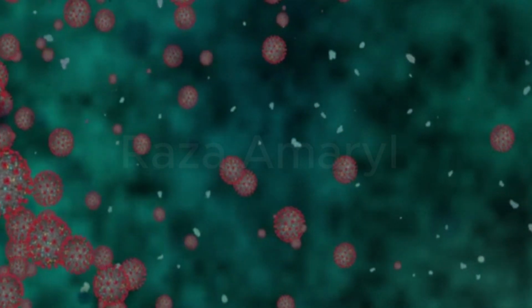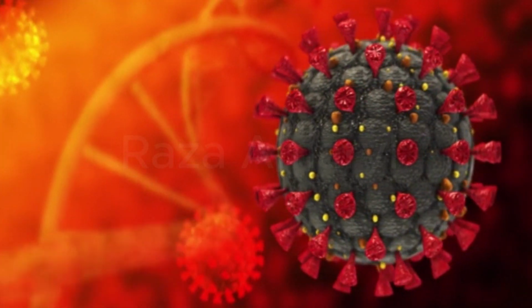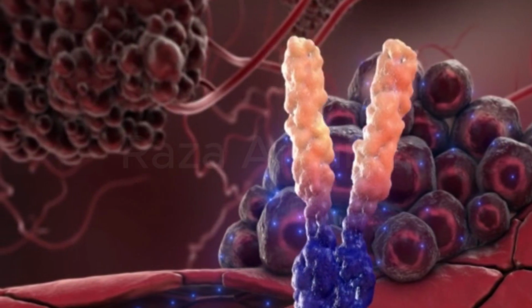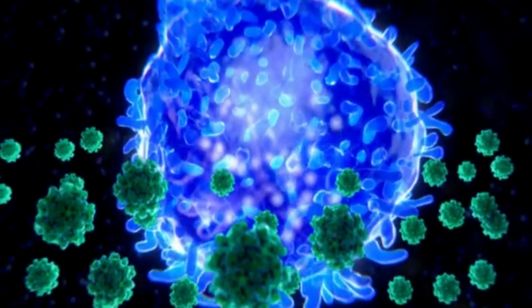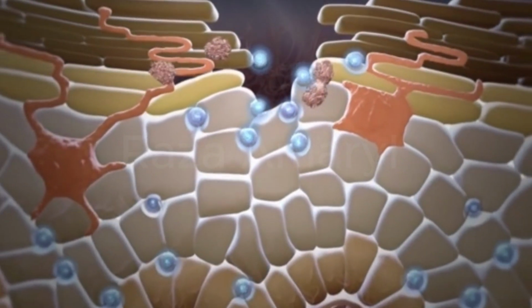3. Antigen presentation. Immune cells called antigen-presenting cells, APCs, engulf pathogens and display pieces of them, known as antigens, on their surface. This helps activate other immune cells and coordinate a more targeted response.